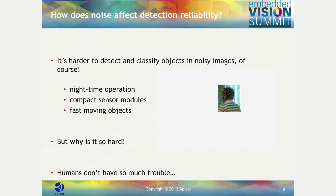But let's think about exactly how hard it is and how we might make it a little bit easier if we understand a bit more about the noise that causes these challenges. So we'll talk about a test system, and in fact, it's the same system that you can see up on the demo table upstairs. What we want to do is remove all sorts of compromise in the computer vision part and concentrate solely on the quality of the initial data.